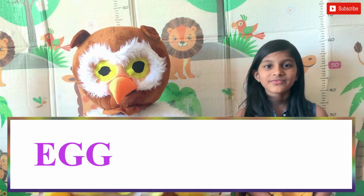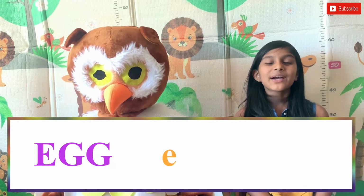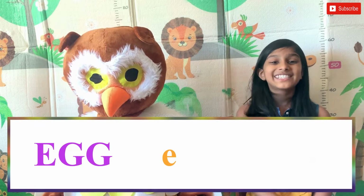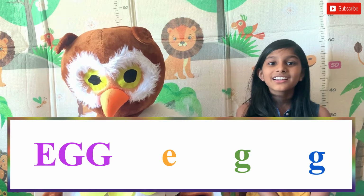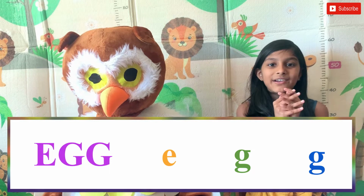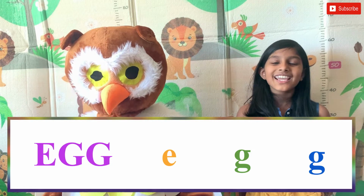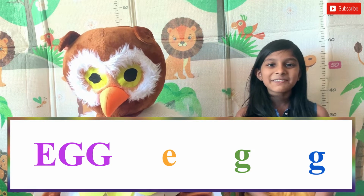Egg. The first letter is E. E makes the sound E. The second and third letters are G. Instead of saying g-g, combine those letter sounds together and put them in one sound, g. Combine the letter sounds together, e-g, e-g. You'll get the word egg.